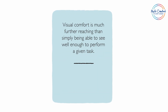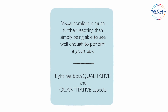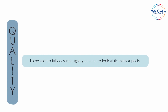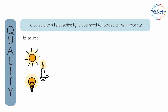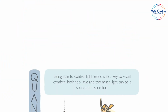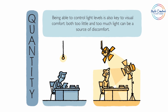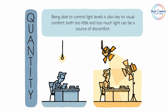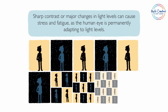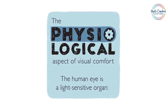Visual comfort is much further reaching than simply being able to see well enough to perform a given task. Light has both qualitative and quantitative aspects. Quality. To be able to fully describe light, you need to look at its many aspects: its source, its distribution, its tone and color, its intensity. Quantity. Being able to control light levels is also key to visual comfort. Both too little and too much light can be a source of discomfort. Sharp contrast or major changes in light levels can cause stress and fatigue, as the human eye is permanently adapting to light levels.